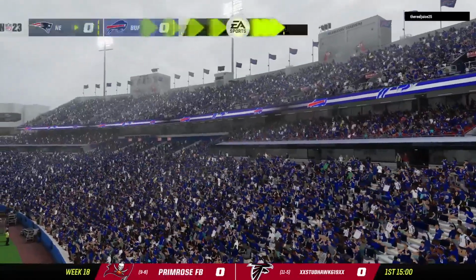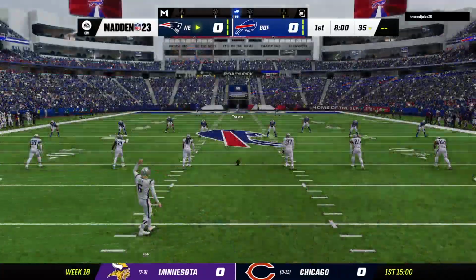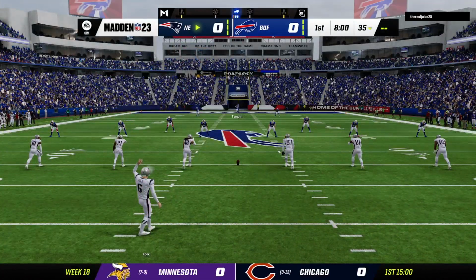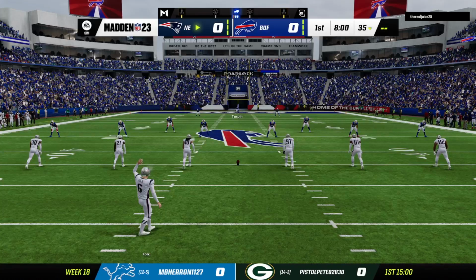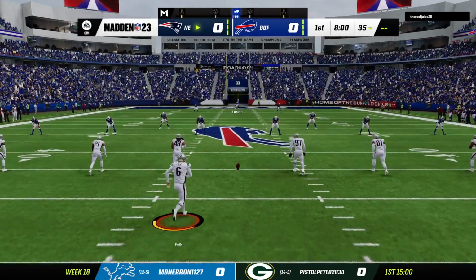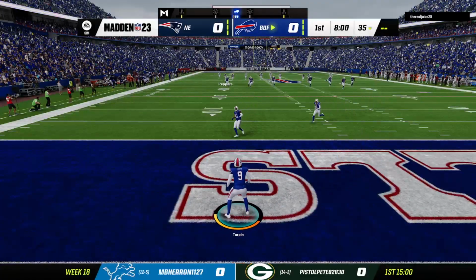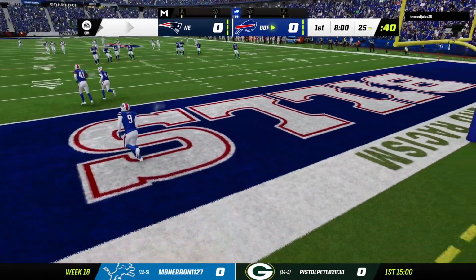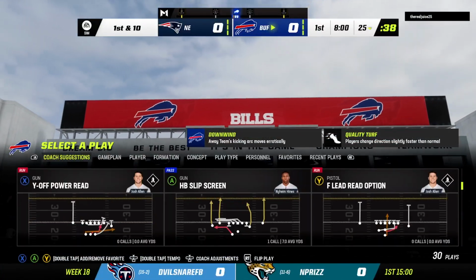Stadium in Orchard Park. Today, the curtain falls on the regular season, and we've got a good one in store between the New England Patriots and the Buffalo Bills. And we are underway in Buffalo. And that'll carry over the back line of the end zone for a touchback.